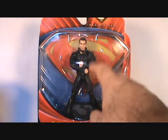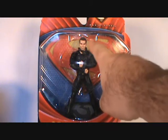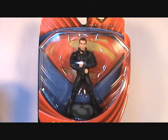But the Shackles, I thought, were just a nice touch to have something a little bit different. I was also trying to find the General Zod in his armor. I have toyed with the idea, if I can find one in a store around me, it might be cool to do a head swap so I can have the goatee version of General Zod in his black suit. The Shackles were just a nice touch to have something a little bit different than the standard General Zod.